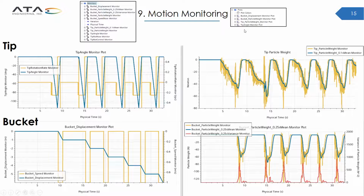I set up a few more monitors and some plots to make sure that my motion was behaving as intended. So this shows the particle weight in blue, the mean, as the particles fall into the bucket. Once it reaches a certain level, then it tells the tip to start moving, and you can see the tip angle over here in blue changing. Once it reaches a certain angle, then it starts dropping particles into the bucket, and eventually all the particles have fallen out of the tip, no more appear in the bucket, and the variance of our bucket weight drops, and that tells the bucket it's allowed to move. So then the bucket moves and brings the next one in place, and then the whole cycle repeats.